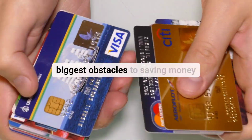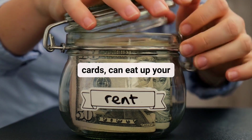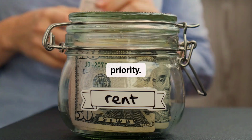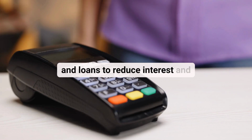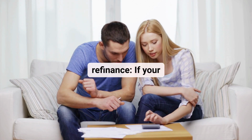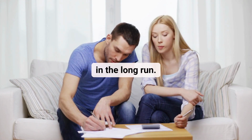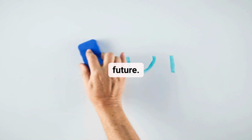9. Avoid high-interest debt. Debt is one of the biggest obstacles to saving money fast. High-interest debts, such as credit cards, can eat up your finances quickly. If you have any outstanding debt, especially credit card debt, paying it off should be a priority. Pay more than the minimum. Whenever possible, pay more than the minimum payment on credit cards and loans to reduce interest and principal faster. Consolidate or refinance. If your interest rates are high, consider consolidating your debts or refinancing to secure a lower rate, which can save you a lot of money in the long run. By eliminating or reducing debt, you'll free up more money to save and invest in your future.